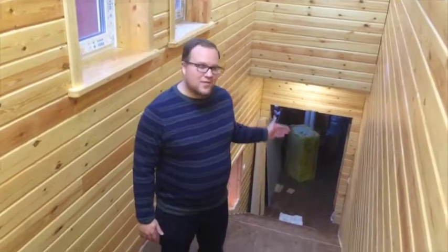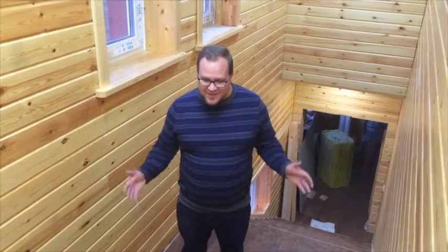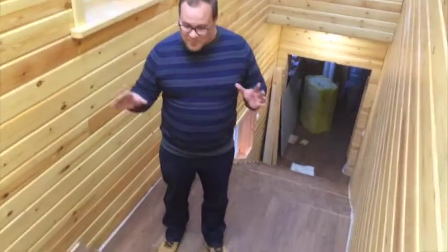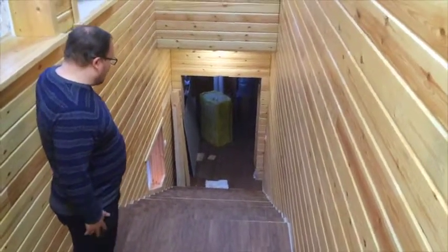Now I'm standing on the stairway that goes from the first floor up to the second floor. I've shown you this before, but today there's something new that I want to show you, and that is we have finally covered the steps with beautiful vinyl tiling. Doesn't that look great? All the way down to the first floor.